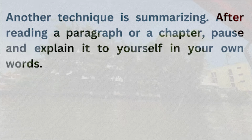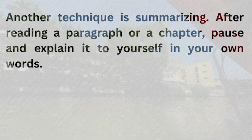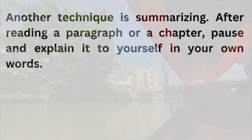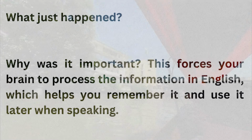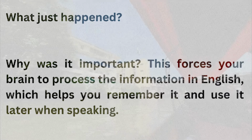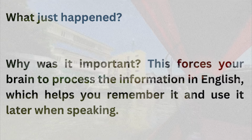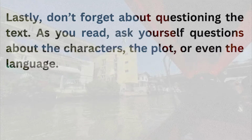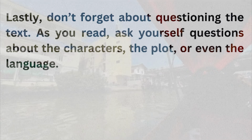Another technique is summarizing. After reading a paragraph or a chapter, pause and explain it to yourself in your own words. What just happened? Why was it important? This forces your brain to process the information in English, which helps you remember it and use it later when speaking.